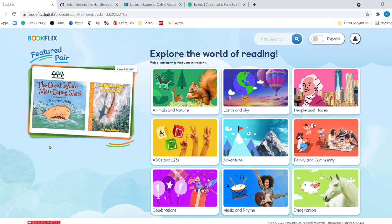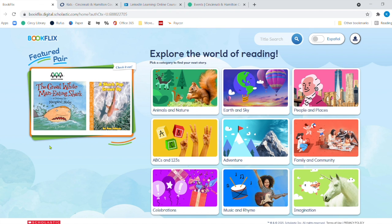Now, all of the fiction books are based on award-winning books, but they're made into videos that have the words that actually are on the screen so the kids can read along. Great narration, great animation. It just really brings the book alive. And if you can get that particular book in your teacher collection or in your own classroom library, it makes it even better. But then they pair it with a nonfiction.